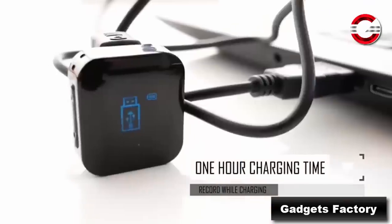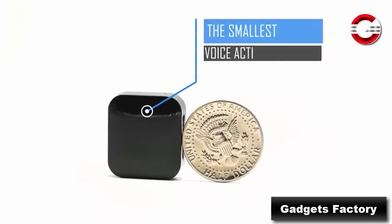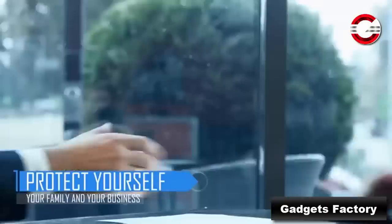Only 1 hour of charging time. The smallest 24-hour voice-activated recorder ever built. Protect the interests of your family and business.